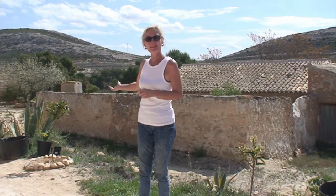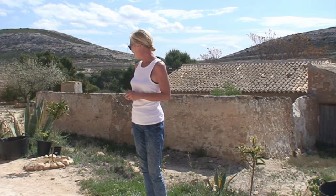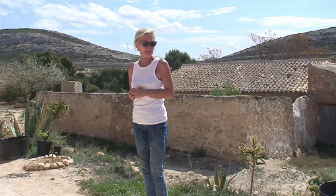So we bought this lemon tree. It's a Eureka lemon tree. You can see to my right. It's a baby at the moment. There's not even any little buds on it this year. But hopefully in a few years to come we'll have our lovely lemons.